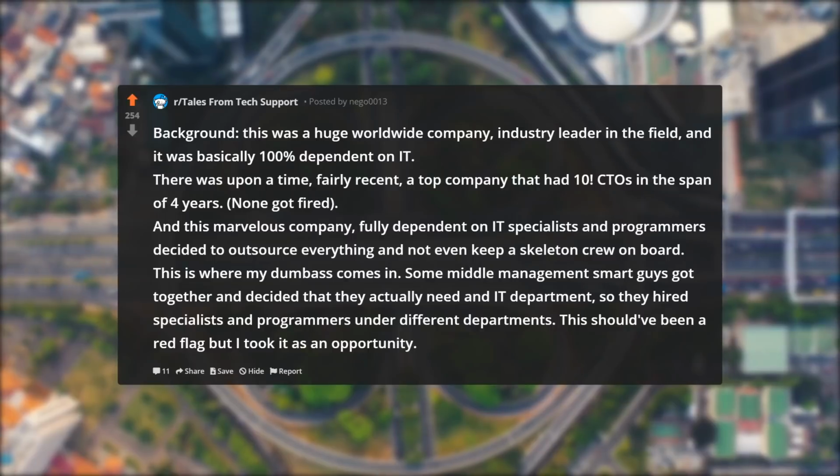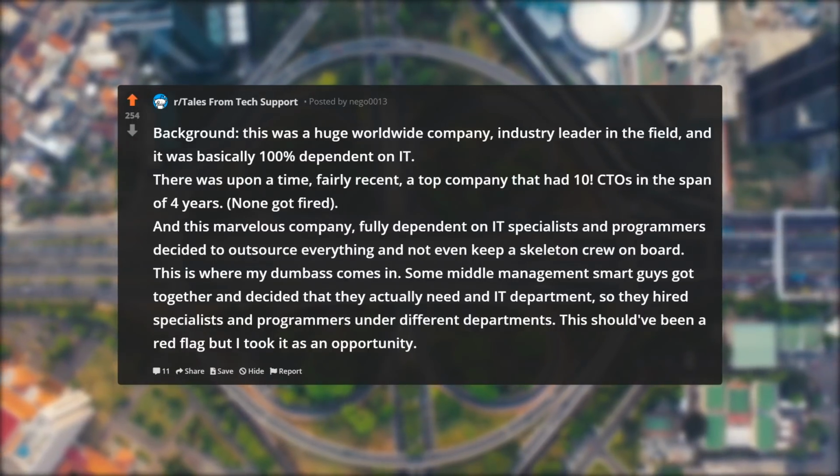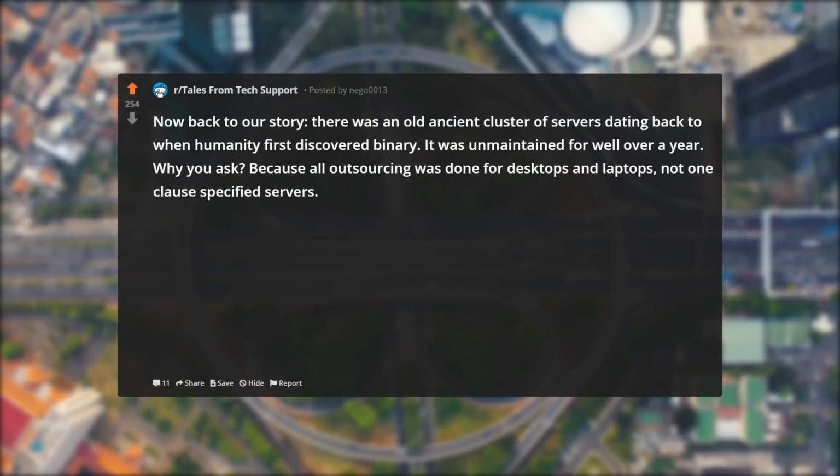Some middle management smart guys got together and decided that they actually need an IT department, so they hired specialists and programmers under different departments. This should have been a red flag, but I took it as an opportunity. Now back to our story.